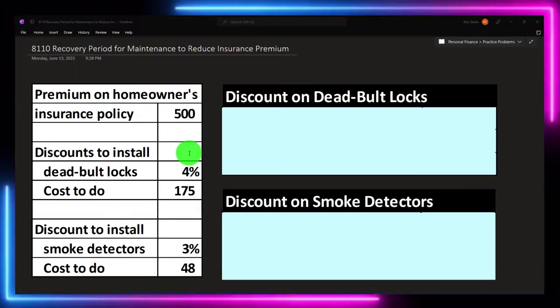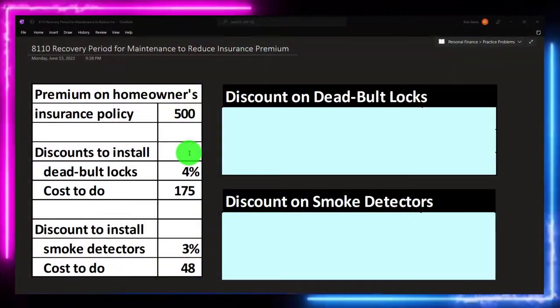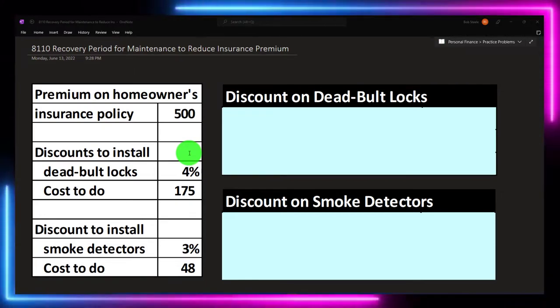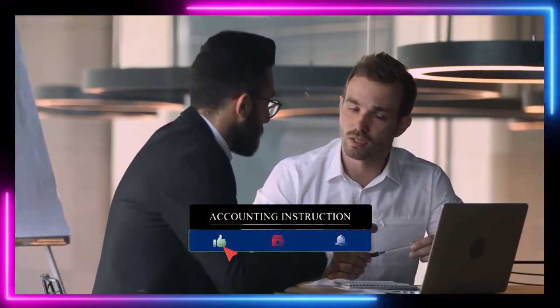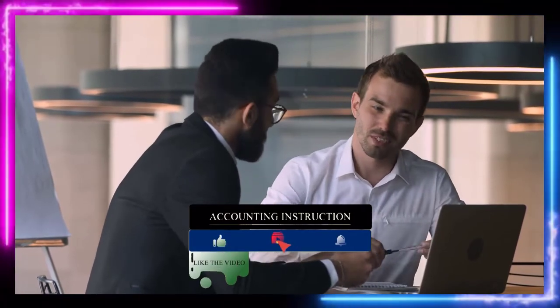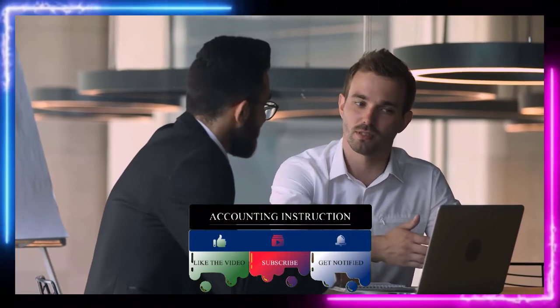We are imagining a situation where we have a current premium on our homeowner's insurance policy of $500, and the homeowner's insurance company is saying, look, if you just install these couple of items, do a little bit of maintenance, which will cost you up front a bit, we can lower or give a discount on your homeowner's insurance premium.